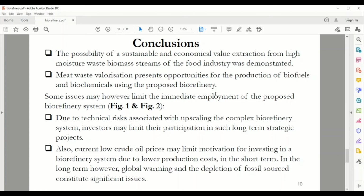There's potential in this, especially in Africa where we have a lot of organic waste streams. There is a potential for us to utilize high moisture waste streams by the integration of biomass conversion technologies to achieve the production of alternatives to fossil-based products. However, we understand that the high cost of such an endeavor may deter investors because it's not a cheap enterprise. Of course, there are also technical risks associated with upscaling such complex biorefinery systems. And if we have low crude oil prices, it will be difficult for us to propose or encourage the utilization of alternative biocrude, because at the end of the day, people are trying to make money.